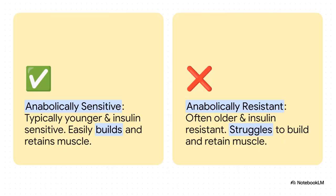On one side, you've got someone who's anabolically sensitive. Think of someone younger, insulin sensitive. They go to the gym, eat some protein, and boom, they build muscle pretty easily. But on the other side, you have someone who's anabolically resistant. This person might be older or insulin resistant, and they're doing all the right things, but they really struggle to see the same results. It's like their body is fighting them.